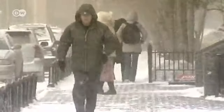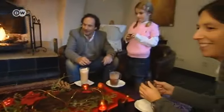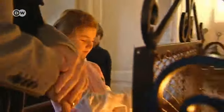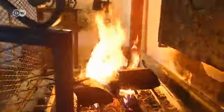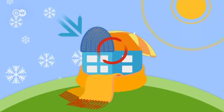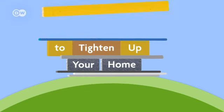Homes offer us shelter from the heat and the cold. Depending on the time of year and the climate we live in, we either have to heat or cool our houses to feel comfortable. We use a third of the total amount of energy here in Germany to achieve that. But proper insulation can reduce the amount of energy needed to keep out the cold and heat. How to tighten up your home.